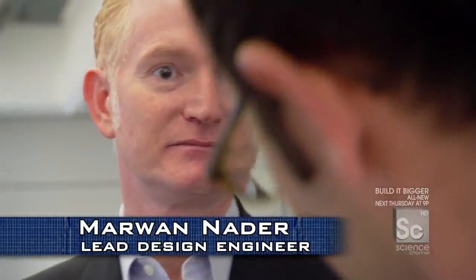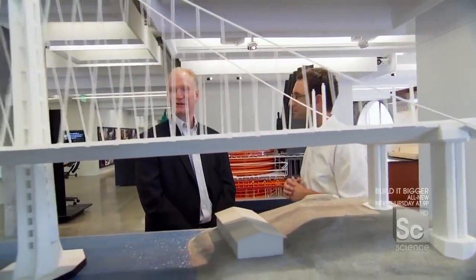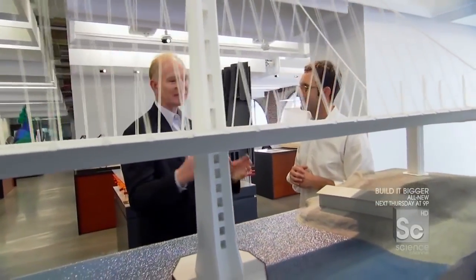You know, Marwan, as an engineer, you're faced with a challenge of creating a span that goes over water that can survive an earthquake. Mm-hmm. But if you're an engineer in the Bay Area, you're also tasked with making a bridge that becomes an icon. That's right. The citizens felt that the Bay Area deserved better, and a signature span of similar magnitude to what the Golden Gate offers.